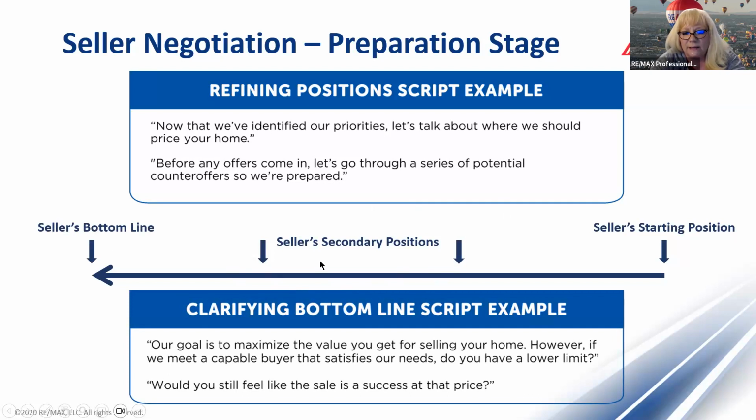Our goal is to maximize the value you get for selling your home. However, if we meet a capable buyer that satisfies our needs, do you have a lower limit? Would you still feel like the sale of your home is a success? That's another thing you want to address with sellers: we don't want sellers to have remorse, feeling like they sold their house for too little. I feel like we just rushed through it. We took the first offer and we could have got more, right?